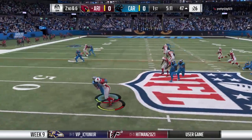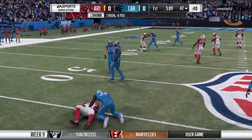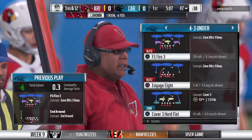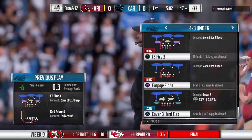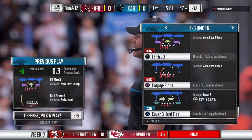They'll get their receiver involved here. It's Brown. I don't think anyone in the building was fooled right there, as that one is going to blow up in their faces. It's a 6-yard loss on the play, and they'll be facing a 3rd and 12.